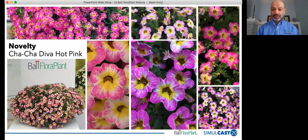The next attribute that I want to talk about is novelty. We've got some really cool novel colors that haven't been in the calibrachoa assortment for Ball FloraPlant in the past. So this is Cha-Cha Diva Hot Pink. I think this will be the best-selling, most exciting color in the series.